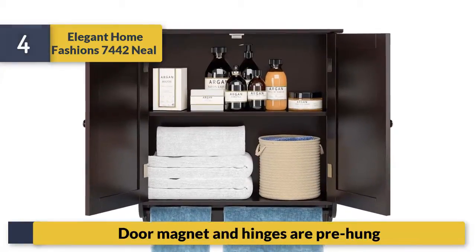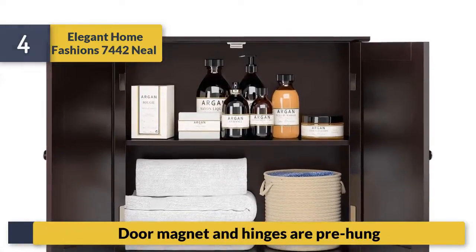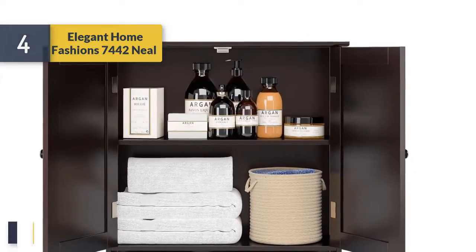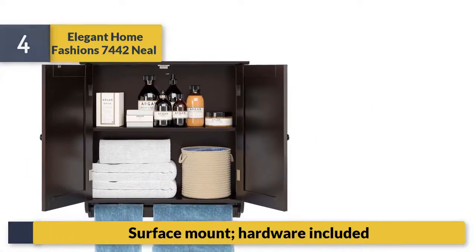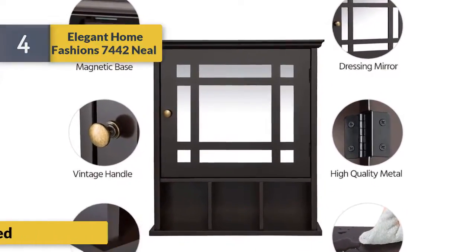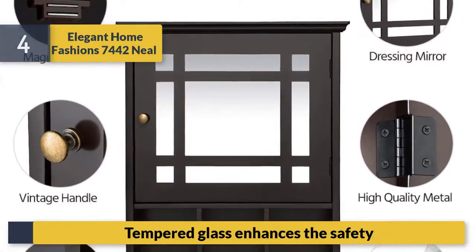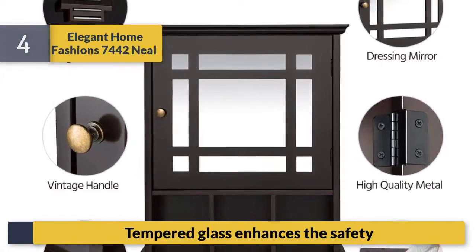Door magnet and hinges are pre-hung. Surface mount. Hardware included. Tempered glass enhances the safety.